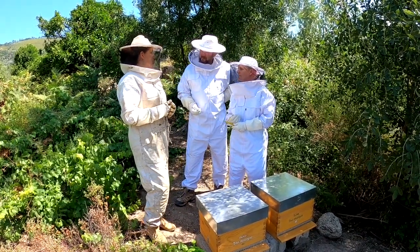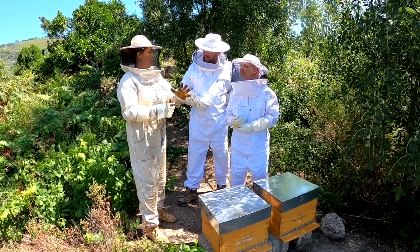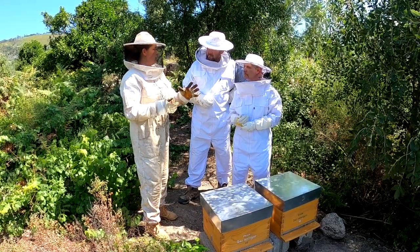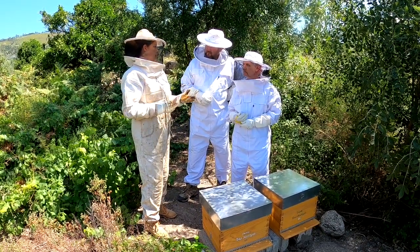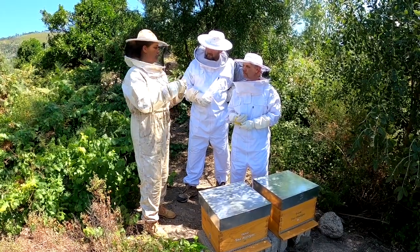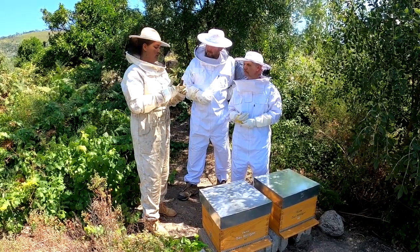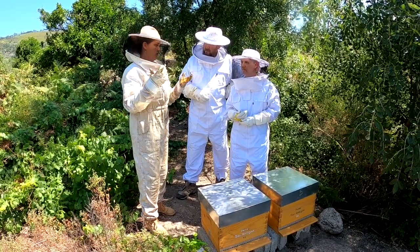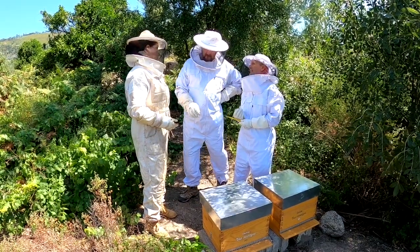What do you use for the treatment? We use an oxalic acid vapor, which is completely natural. It's better for the bees, and it's very effective as well. It doesn't harm the queen, it doesn't harm the brood. It can be used even when the honey is on. So the only thing it harms is the mites, which is the good thing.